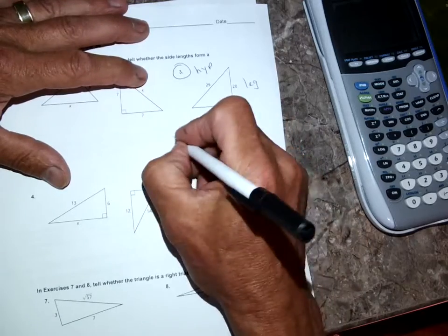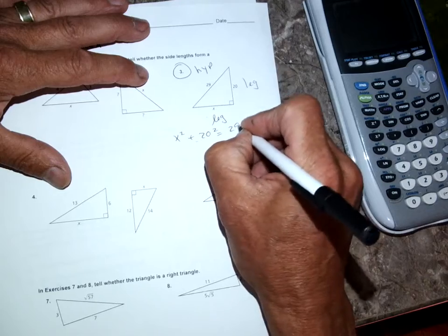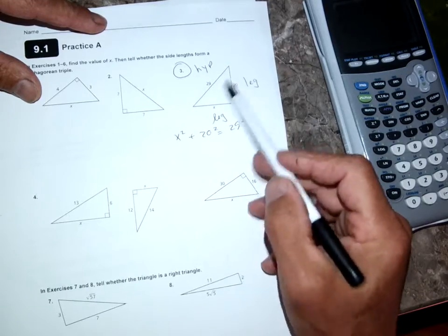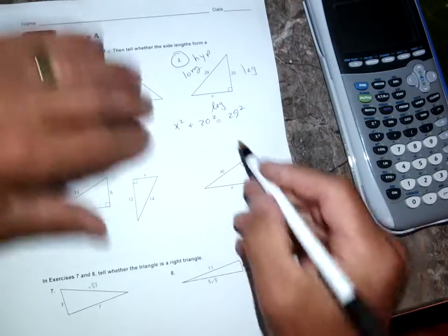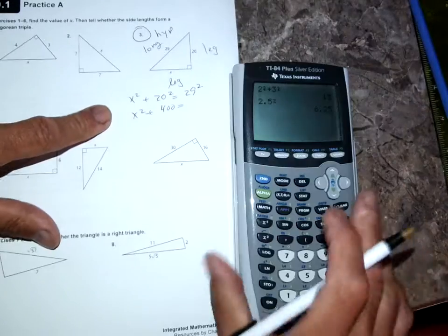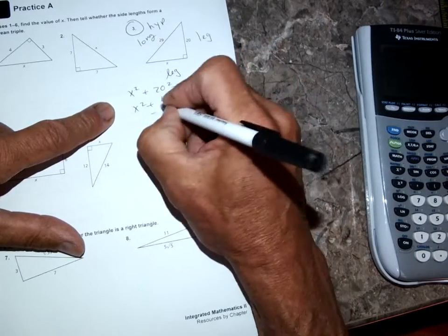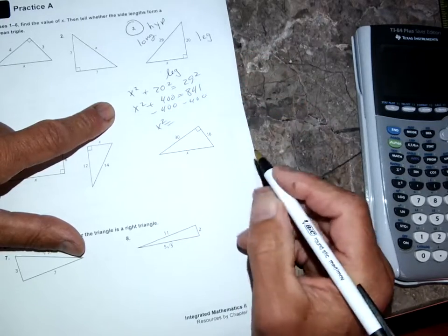So I can go x squared plus 20 squared equals 29 squared, right? Pythagoras theorem. This side squared plus this side squared always equals the longest, my hypotenuse squared, okay? So I'd have x squared plus 400 equals what's 29 squared, is 841, minus 400, right? Minus 400. Got x squared equals, what's that? 441.